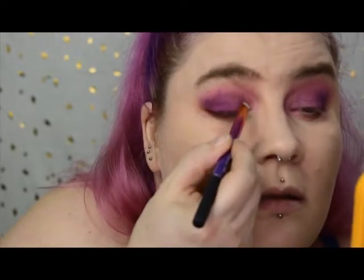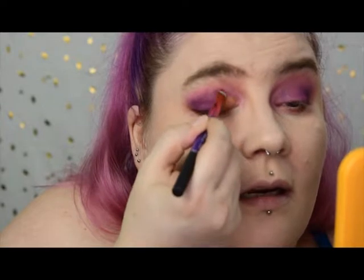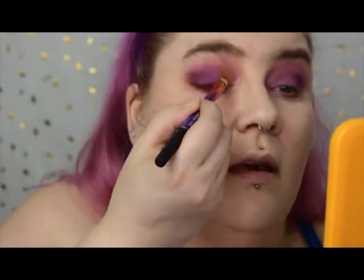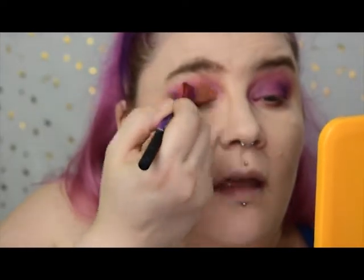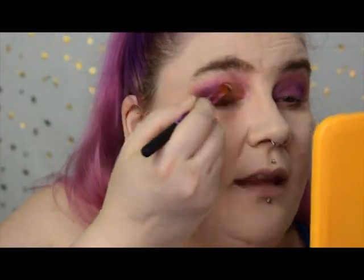So I think I'm gonna go with Donor, which is the darker kind of gold red mix. And I'm just gonna put it on like the inner bit here. Maybe a third. Probably not quite the inner third. And I'm not trying to make this super intense, which is why I didn't put down any kind of like glitter glue or anything. It's just there to add some dimension.